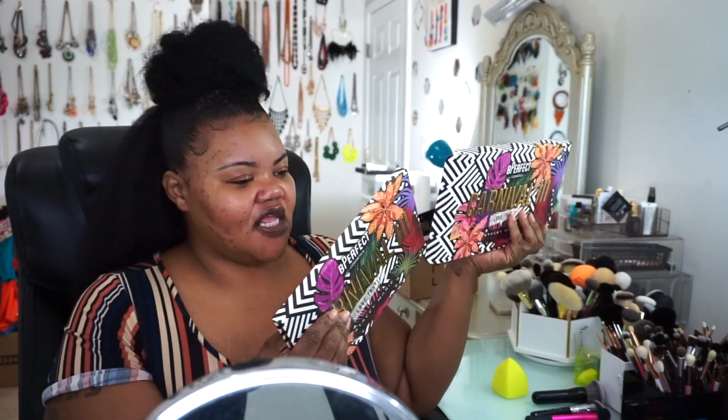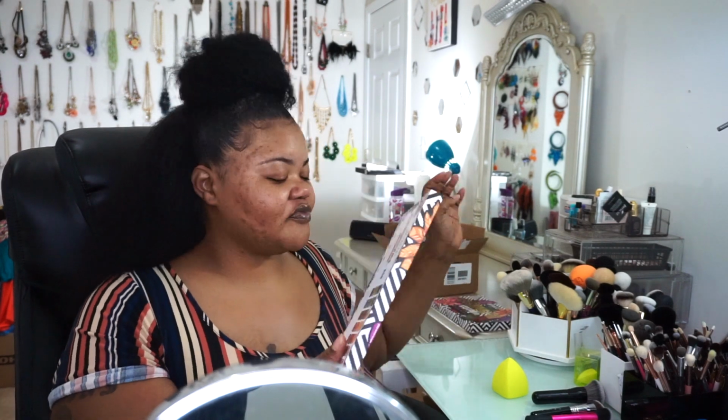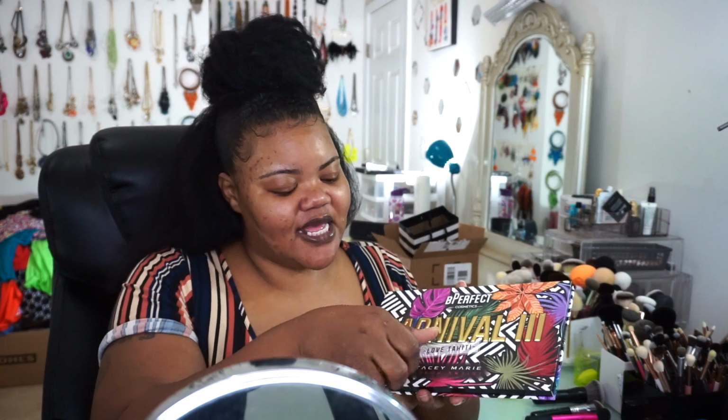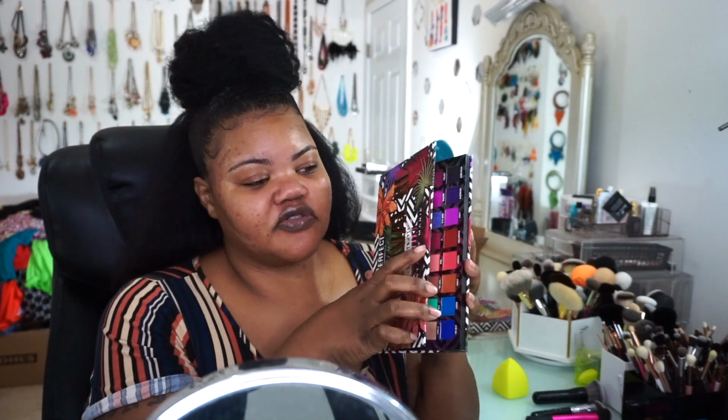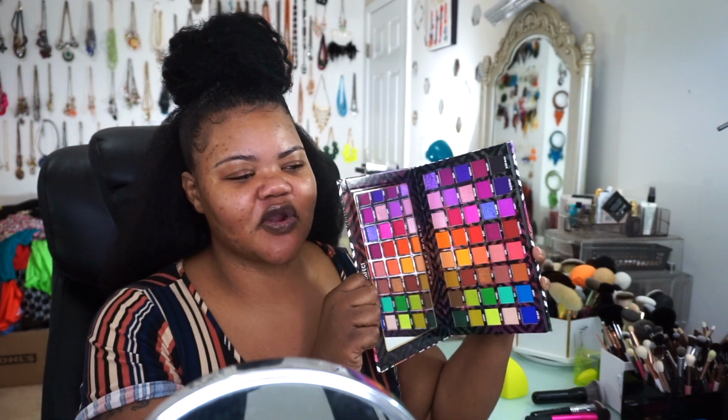So I did go ahead and get the actual palette. And when I tell you, baby, I was not disappointed. The pictures and everything that I saw online did this palette no justice. To be able to see just really how beautiful and stunning this palette is in person, I had to give it a try.